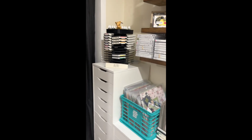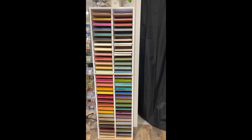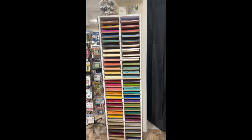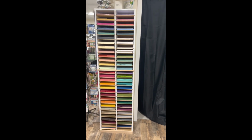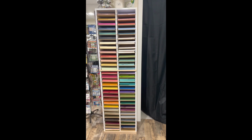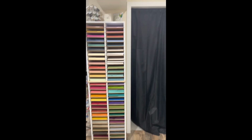I am going to turn a little bit because you'll see a curtain there. And then on the back side, you will see my paper. My husband made that for me as well. He's very handy. Very handy. A man with lots of traits. He has definitely made me a lot of things over the years, and I just adore them all, and I appreciate him so much. So this is where I keep my paper.